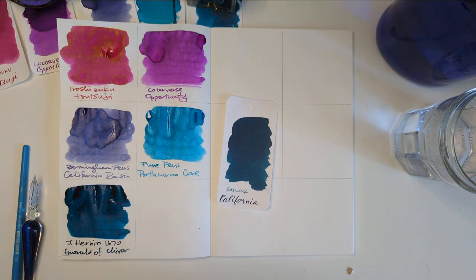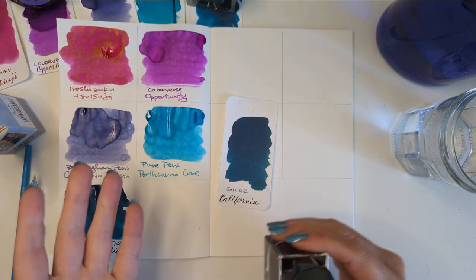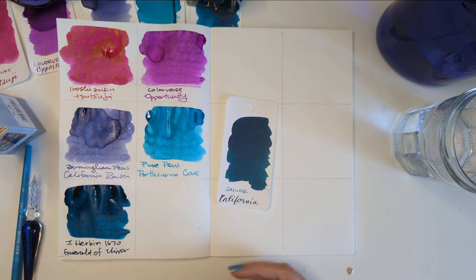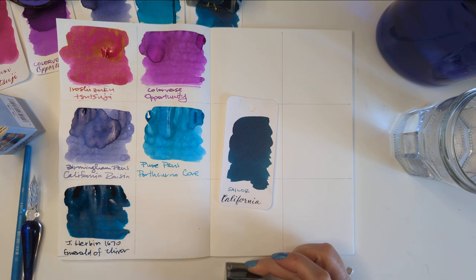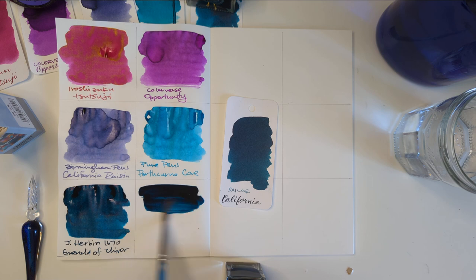Sailor California. Did I buy this because it's called California? No. If it was a color I didn't like, I wouldn't have bought it. But I love this color. And so there are people who are disappointed because there are so many colors that could be California. I'd actually argue that this kind of orangey color right here is the color of the California poppy. And to me, that is like more the color of California than whatever this is. However, I am happier having an ink this color. And I'm going to take it back. I would have felt compelled to buy a color called California.